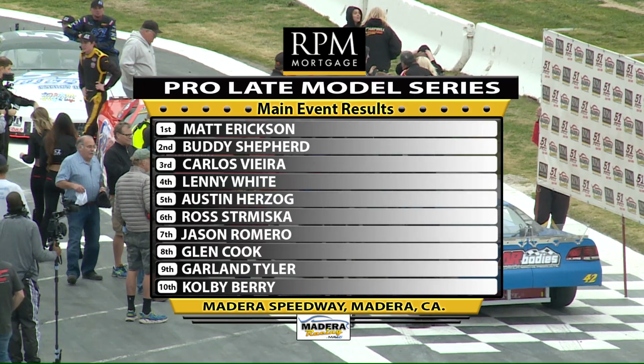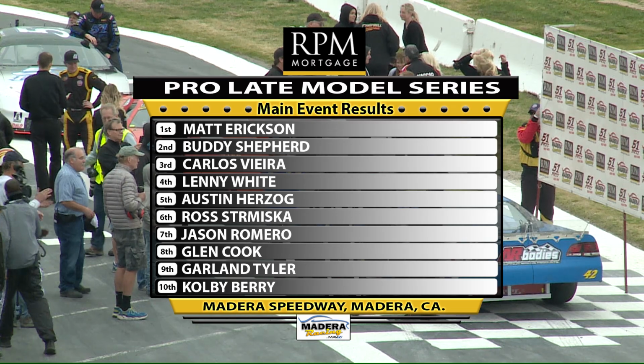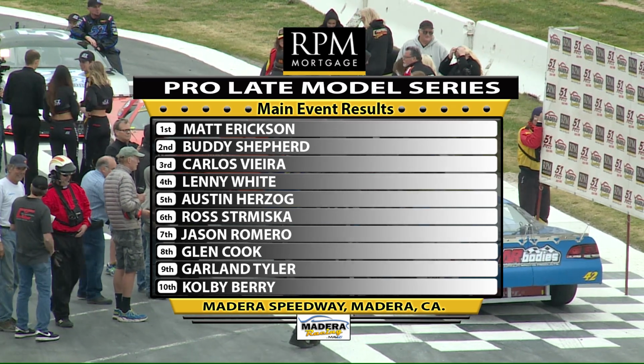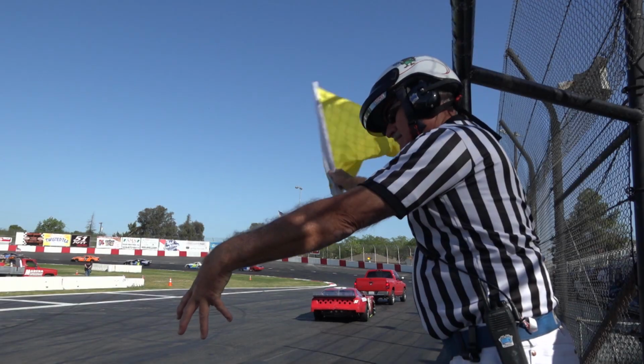Erickson, Buddy Shepard, Carlos Vieira, Lenny White, Austin Herzog, Ross Stramiska, Jace Romero, all the way from the B main, Glenn Cook, Garland Tyler, and Colby Berry, our graduate standout from the 5150 Junior Series, and a nice top 10. So let's take a look at your starting lineup.